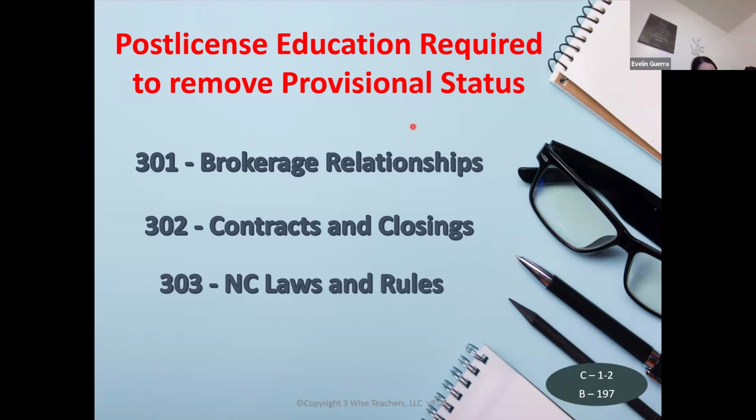Miss Julie, but we have to be affiliated with the firm in that time, right? Nope. You can take post licensing inactive. So you can either get your license and affiliate and then do post, or you can get your license, do post, drop your provisional status, and then affiliate. There's no wrong way to do that.